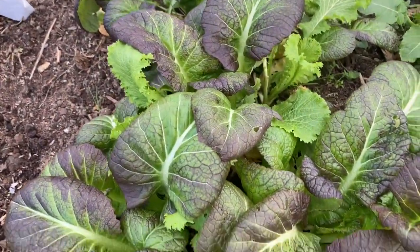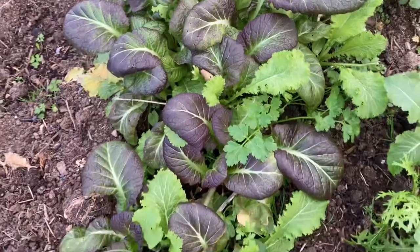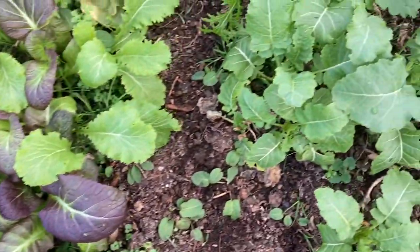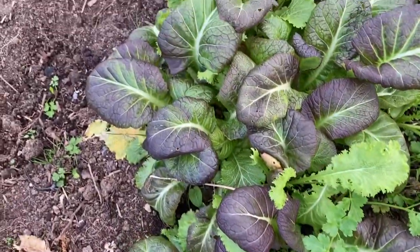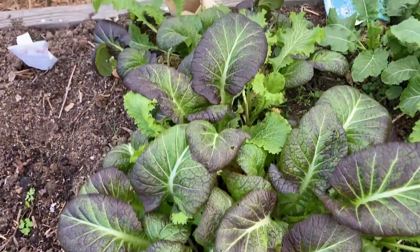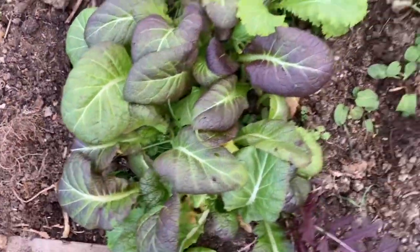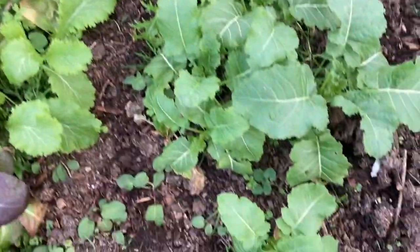Now, these are gorgeous. These are some oriental greens that I planted that I got from our local seed library. Somebody had saved those and they're doing really well. Having taken a bit of a knock during that frost, they've perked up again. In fact, they're looking really beautiful and they're quite tasty as well.